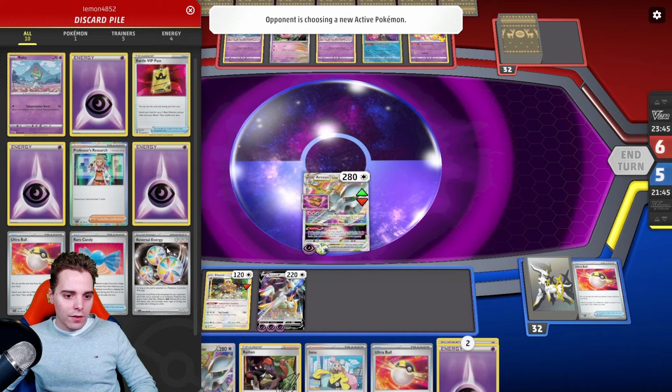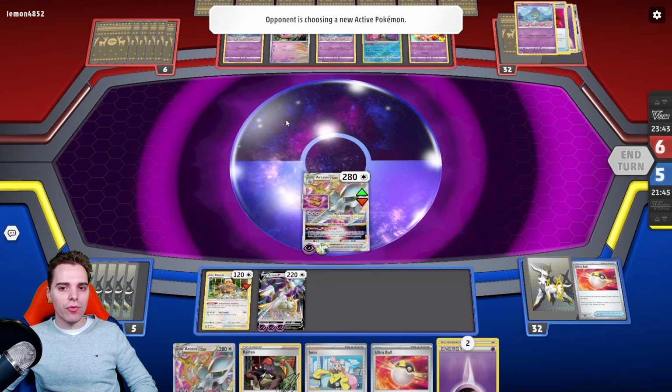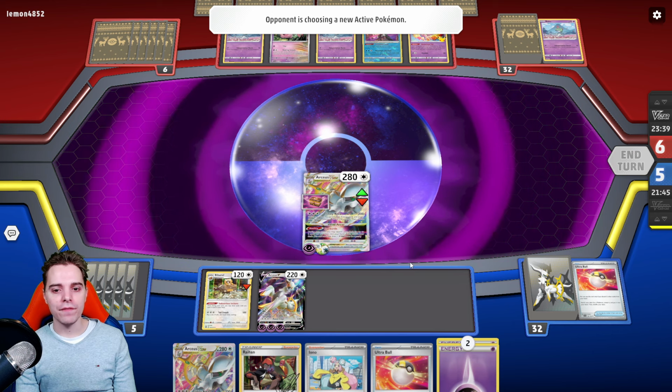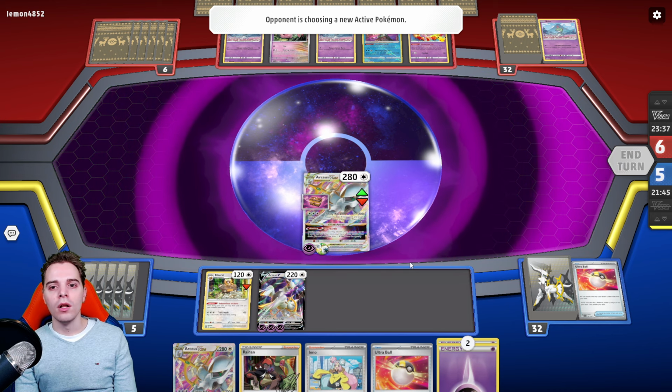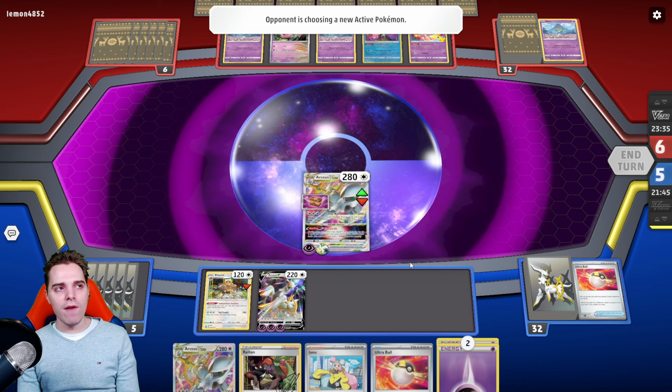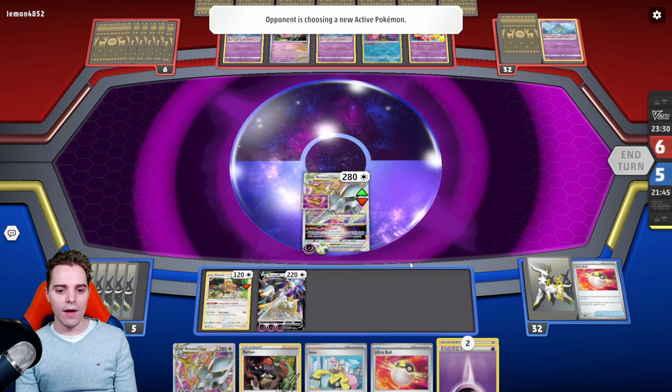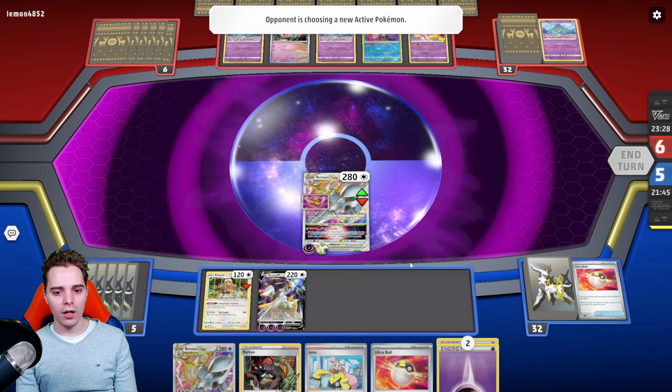And they currently have their Reversal in the discard pile. Depends on how many Reversals they're playing. I also didn't slap down Path because I think Path is stronger with an Iono. And we still have access to Avery as well as a supporter. So we have the Box of Disaster, we have the Bibarel.